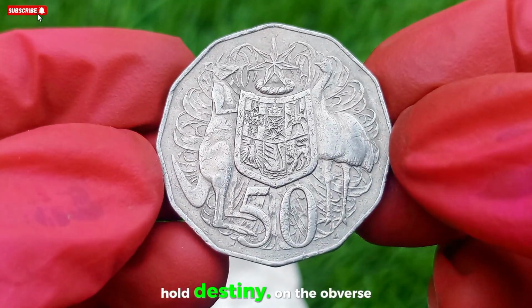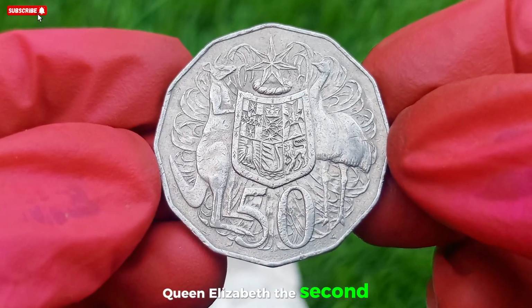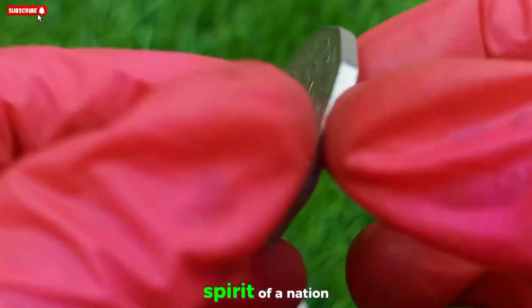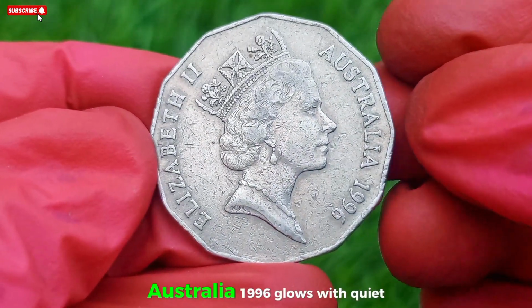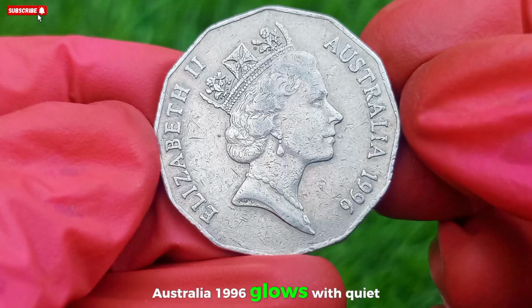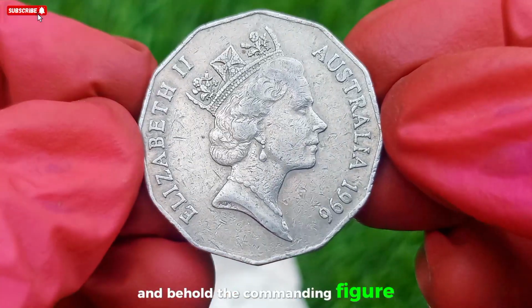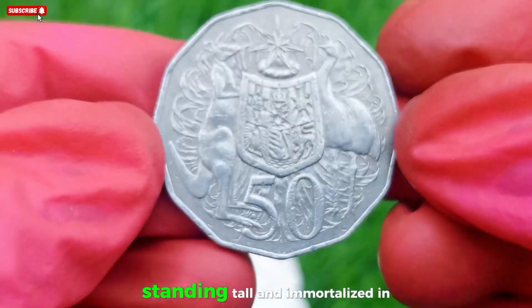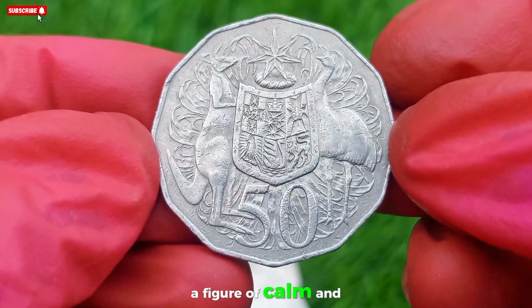They hold destiny. On the obverse, you see the profile of Queen Elizabeth II, her regal gaze capturing the spirit of a nation. Around her, the legend, Elizabeth II Australia 1996, glows with quiet authority. Flip the coin and behold the commanding figure of Sir Edward Dunlop, standing tall and immortalized in his surgical coat, a figure of calm and chaos.